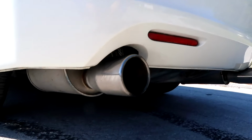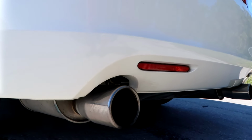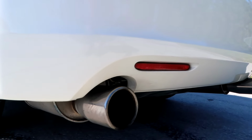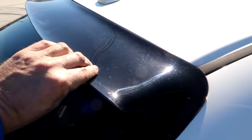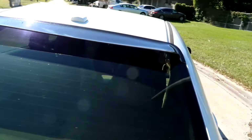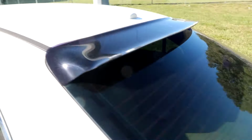So it doesn't sound particularly good. It kind of sounds like it's got a leak. I don't like the look of that tip. It doesn't suit the car at all. It really needs to be a slash cut tip. That, I believe, just has to go. That looks terrible. It doesn't fit particularly well.